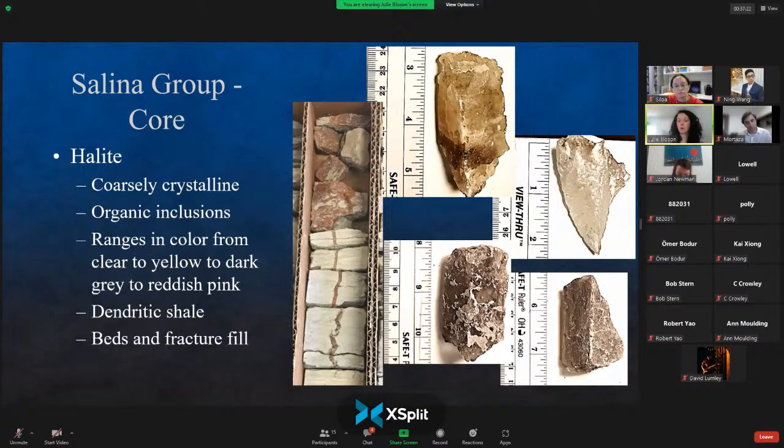It's one of our lengthier cores that we have. This one's mostly hand samples, but the cores are located back in Ohio. It's coarsely crystalline. It has organic inclusions, and they range in color from yellow to dark gray to reddish pink. There's dendritic shales throughout, and we have a lot of beds with fracture fills.